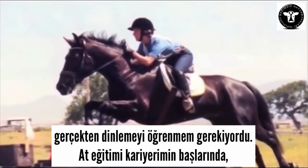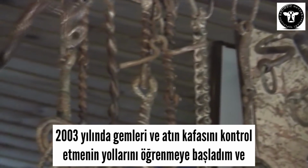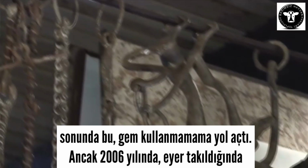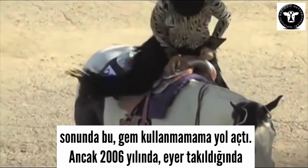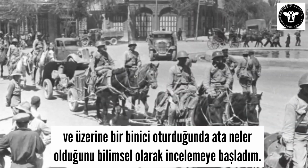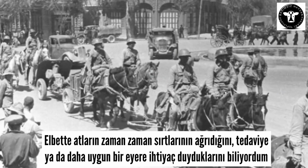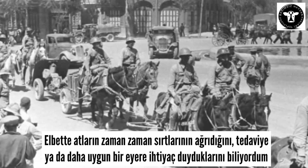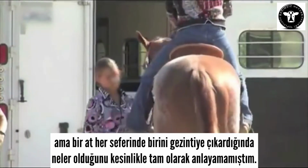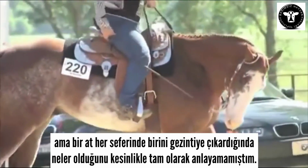Early on in my horse training career, I started learning about bits and ways to control the horse's head, leading to my bitless conversion in 2003. But it wasn't until about 2006 that I started studying the science of what goes on in a horse's back when she is subjected to a saddle and a rider. Sure, I knew that horses occasionally got sore backs and needed treatment or a better fitting saddle, but I certainly didn't understand what goes on each and every time a horse takes someone for a ride.